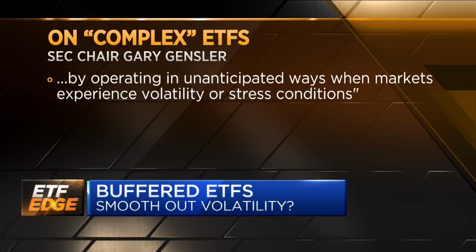Gensler is targeting, initially made comments on single stock ETFs, but this falls under what he calls these complex products that are difficult to explain. This new ruling that they came out with, they asked questions for feedback. But remember, there were all kinds of ETFs, not even options-based or not even daily, that were kind of encompassed in this thing. I mean, he called a lot of ETFs complex.